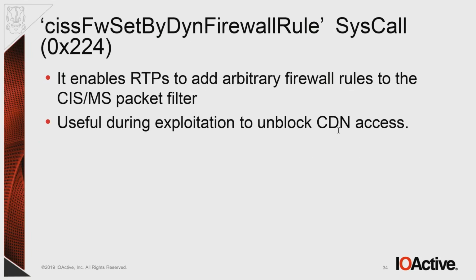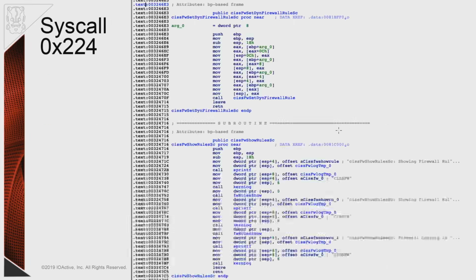There is an interesting syscall which is used by the real-time processes to add rules dynamically to the firewall that is implemented in the crew information system. And this is useful to unblock CDN access during the exploitation phase. So you can see the code here.